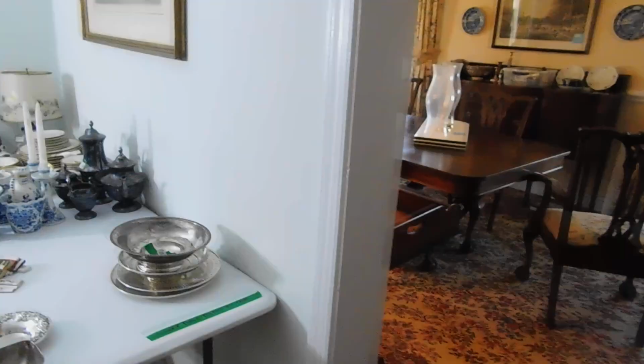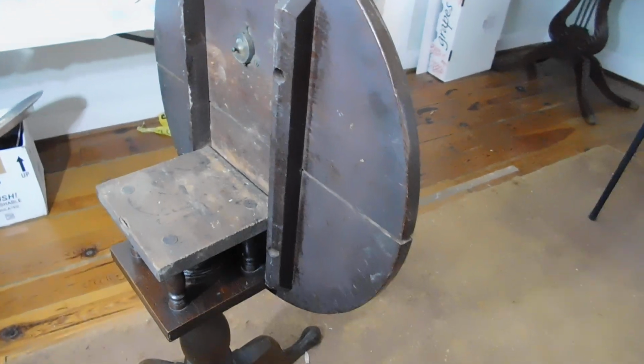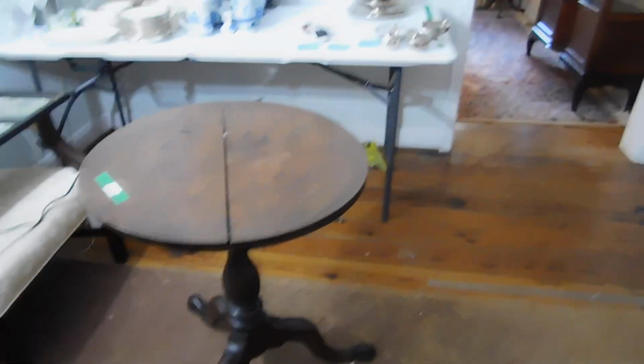This is a nice box, handmade box. That's about it, folks. I don't want to take too much more of your time. This piece is really cool. This is an early tilt top table. I do not know if the top is original to it, though. It looks like a marriage, but the base is definitely old. But I'll leave that up to you guys. Cool piece, though. That's about it.